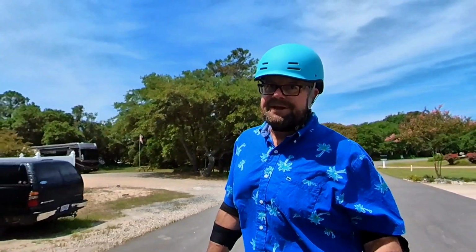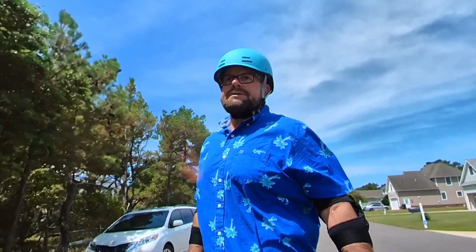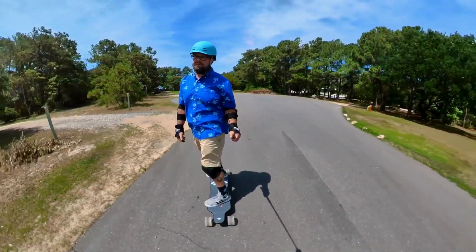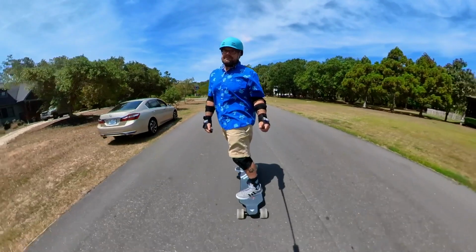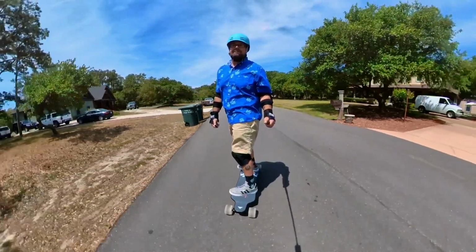These are more like urban terrain wheels. They're not, quote, all-terrain wheels. But since this is a hub motor board, these wheels are pretty much as good as it's going to get for it. So yeah, the brakes on this are a little bit jerky, but every board is different. Every board that I ride is just a little bit different, and you've got to get used to it. Make sure you understand how they work, and then you should be fine.